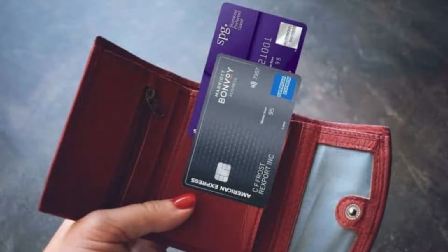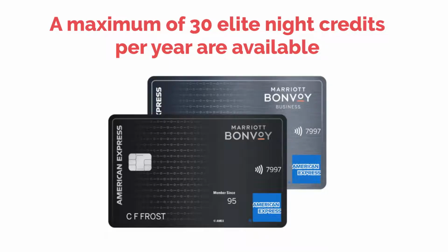It might even make sense to keep the American Express Marriott Bonvoy cards in your wallet because the Elite Night credits can be stacked. A maximum of 30 Elite Night credits per year are available to anyone with a Marriott Bonvoy Small Business Credit Card and a Marriott Bonvoy Consumer Credit Card.